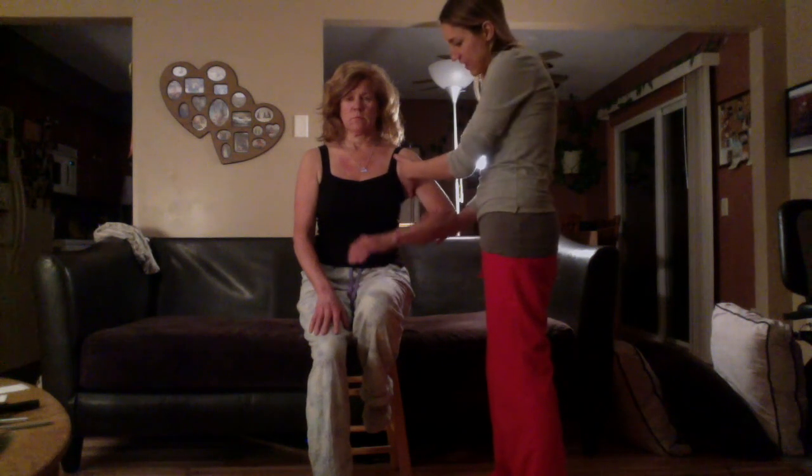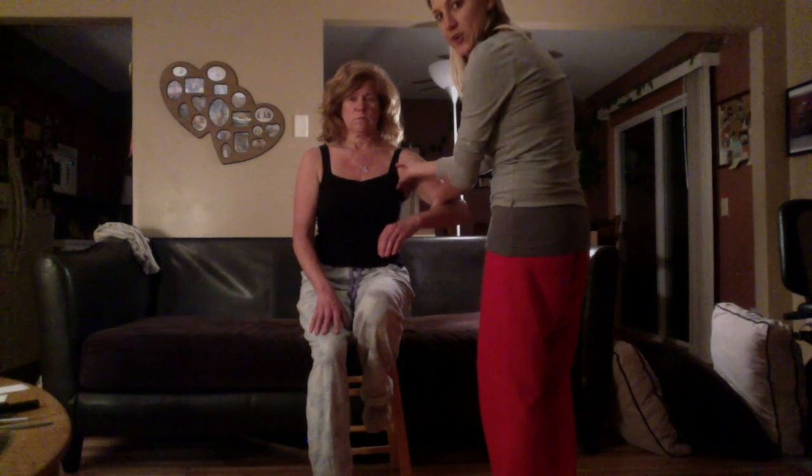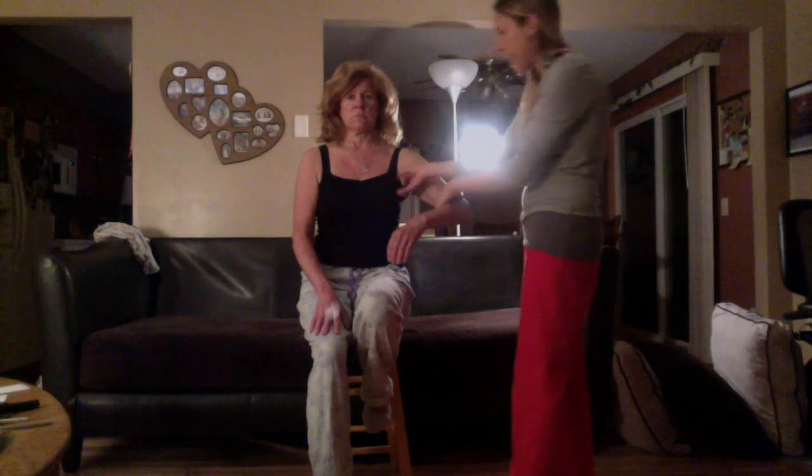So patient's arm is relaxed. I'm going to kind of hold it out here, and I'm going to be palpating deep into her armpit and down the side of the chest wall. Any pain there? No. I don't feel any lymph nodes, any masses.